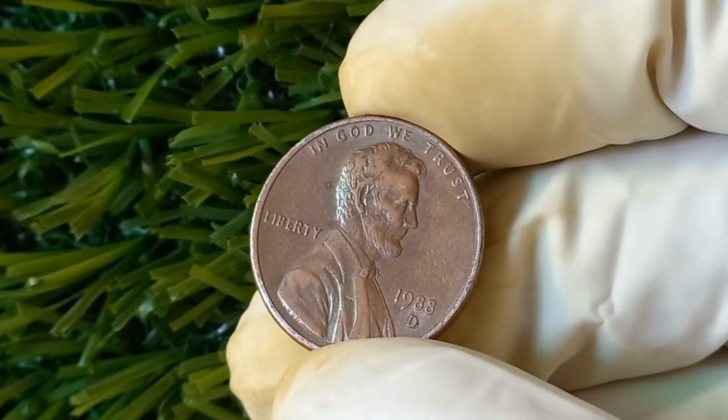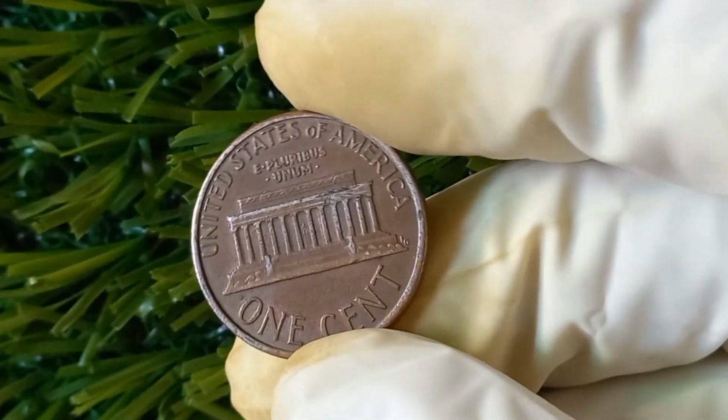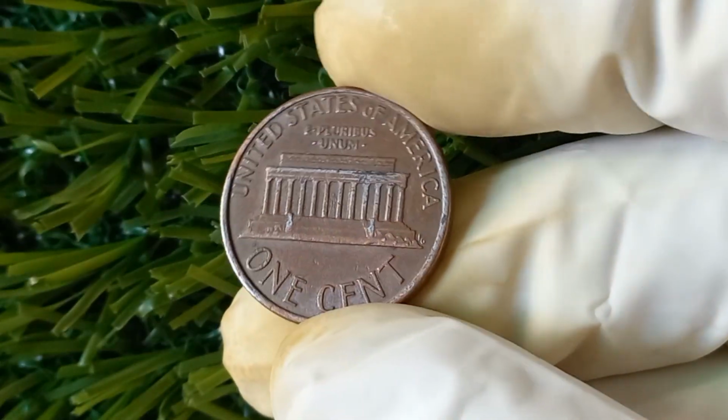The 1988 D Lincoln penny that could be hiding right under your nose, worth $1.1 million. Whether you're a casual collector or just someone who loves the idea of turning pocket change into big money, checking your coins is always worth it.